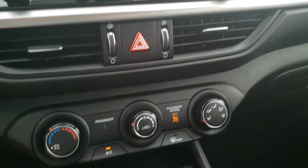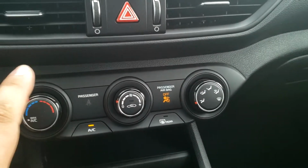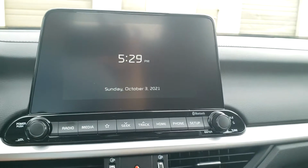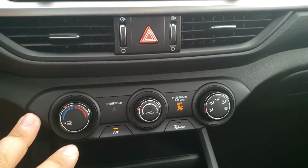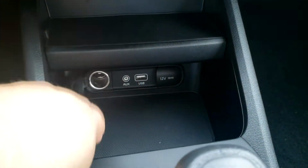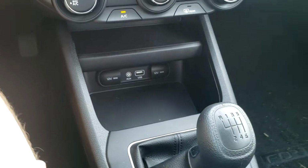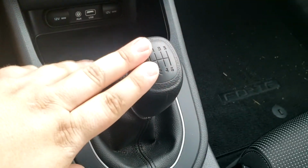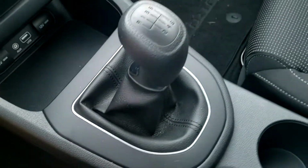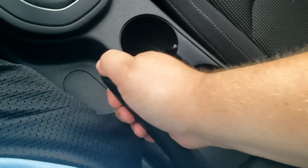Of course, you got your vents here, and it's all physical buttons for the climate control, which I really, really like. You'll never have to worry about this going out, or when the screen goes out, you'll still have your HVAC stuff. That's pretty cool. You got two cigarette lighters here, or well, I guess they're the 12 volt power. And of course you have the manual shifter with the lockout for the reverse, which is pretty cool. And check this out, an actual physical handbrake.